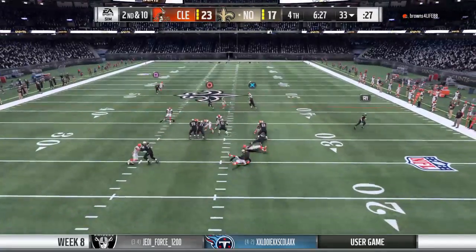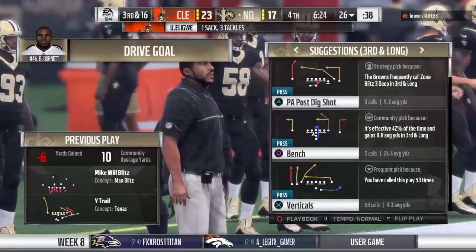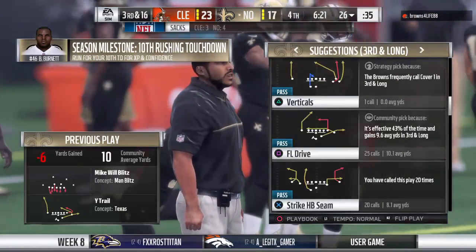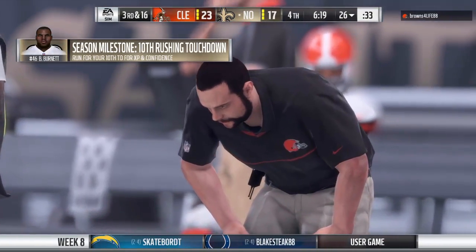Throwing again on 2nd and 10. Dixon under a heavy rush, and down he goes. And I know it seems like we say this a lot in broadcast booths, but a quarterback can hold on to the football too long in these situations. I think he did right there.